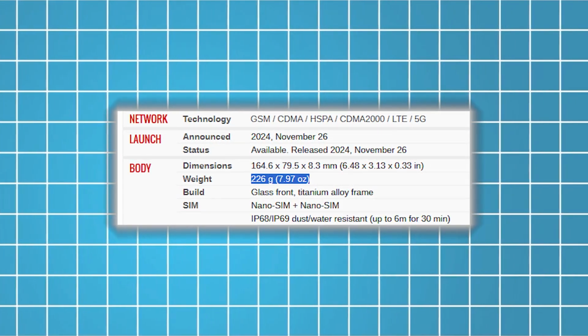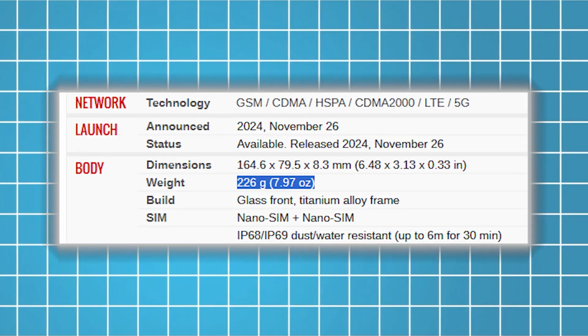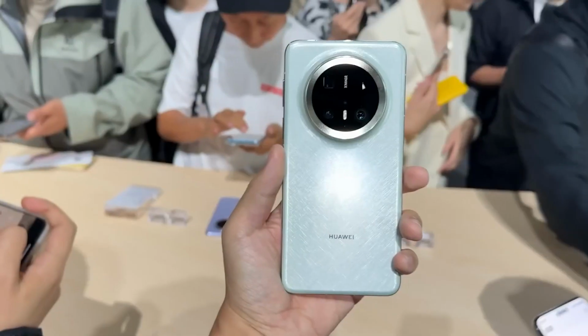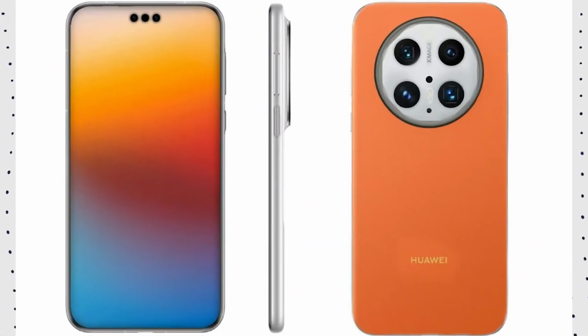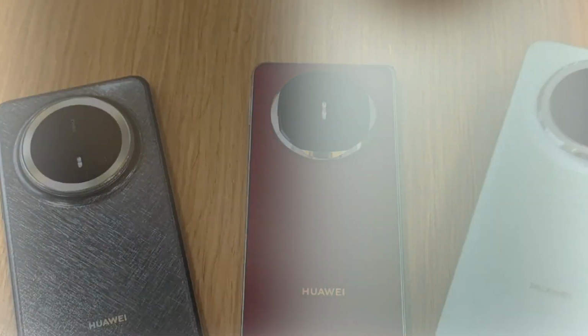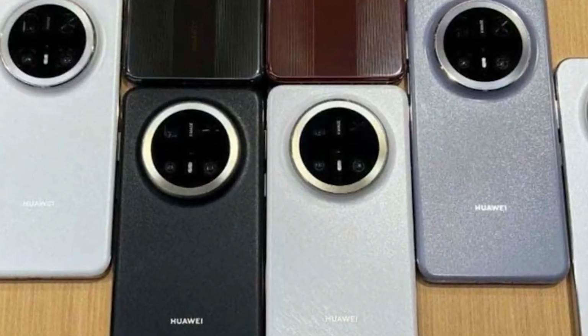At just 226 grams, the Mate 70 Pro Plus feels solid and premium in hand, yet it's still lightweight enough to remain comfortable for extended use. Huawei's attention to detail truly shines through in every aspect of the design. To top it all off, Huawei offers this phone in a stunning range of colors, including gold, silver, brocade, feather white, flying sky blue, and ink rime black. With so many options, there's a look to suit everyone's style.